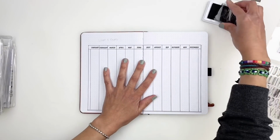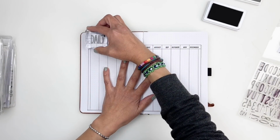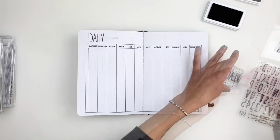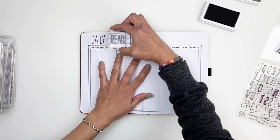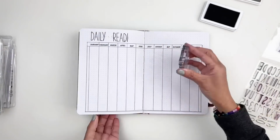So you can get the alphas pretty close to each other and stamp the whole word on the same block, if that makes sense. So this year I'm calling it Daily Reading Challenge instead of Nightly Reading Challenge, because basically I read day and night, so it just makes more sense to track if I read every day and not if I read every night.